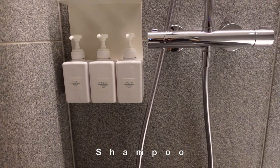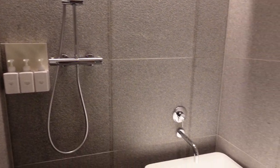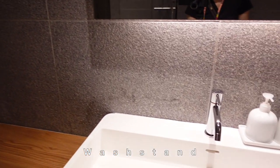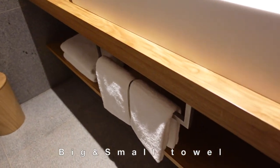Conditioner, shampoo, and body soap. I use the same one at home. This is a big washstand, or I should say dressing table. And towels. And here's amenity. What's inside?